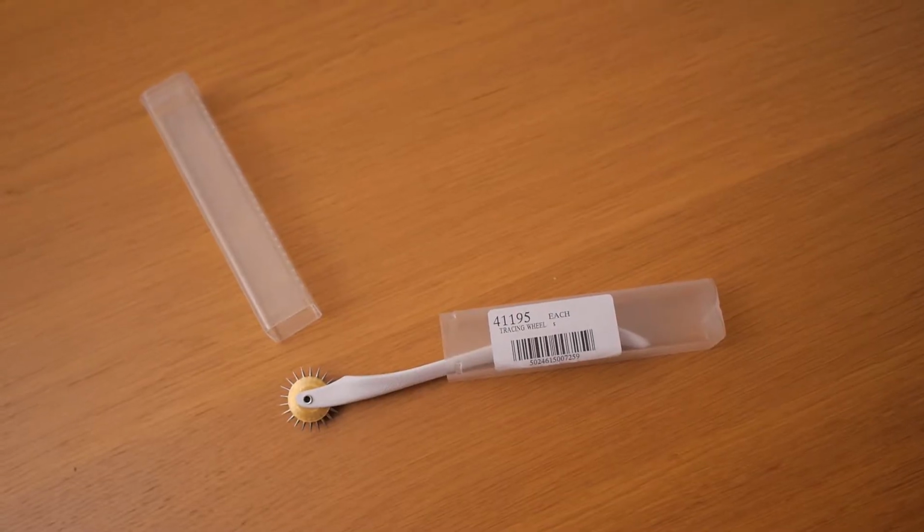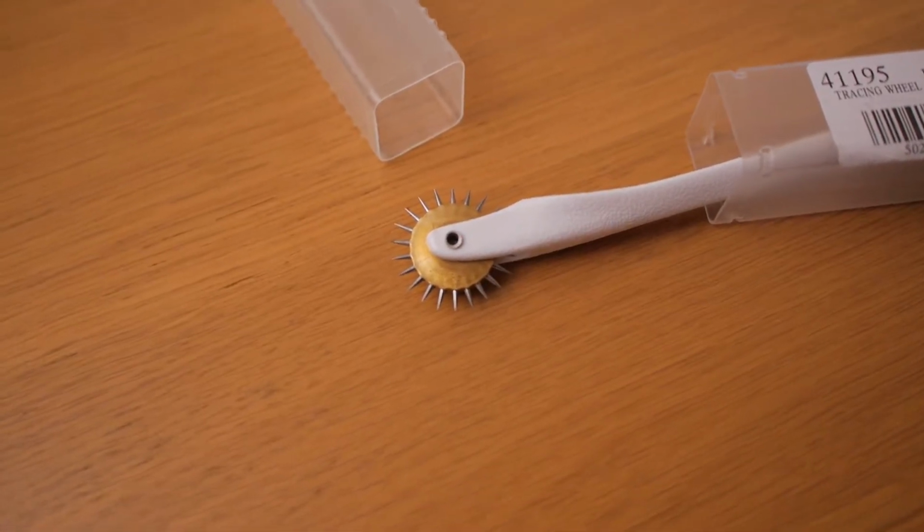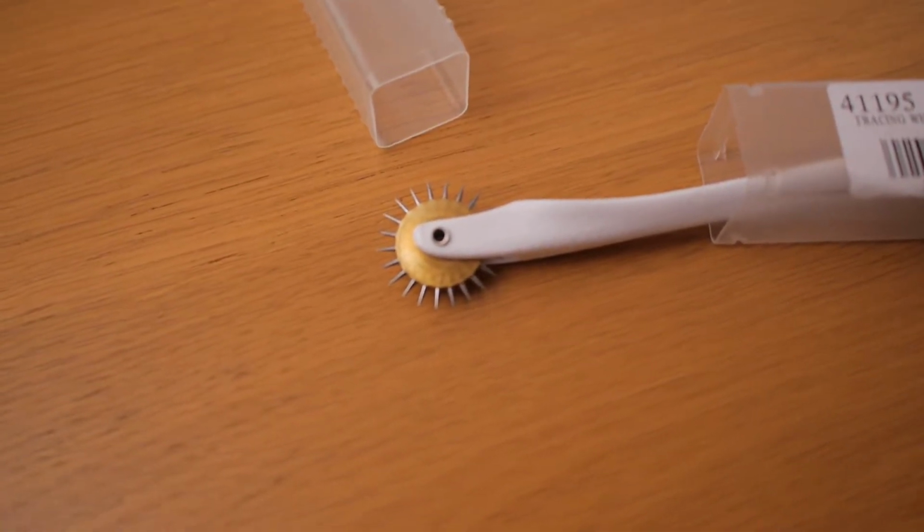The next tool I'm going to be talking about is something that I'm fairly new to. I remember seeing it for the first time when I came to London. I was like, what is that? And it is the tracing wheel. It comes in a plastic container like this, and it looks like this. It has pointed sort of teeth around this wheel on top, and it rotates when you move it on the surface. So it's perfect to transfer information from one piece of pattern paper to the other, or to trace around the garment onto pattern paper.